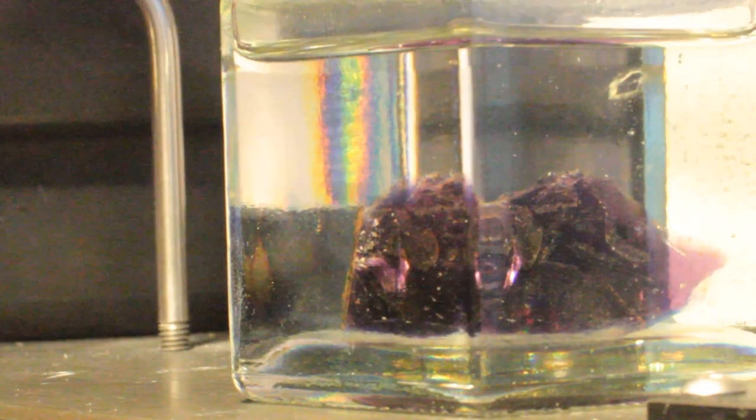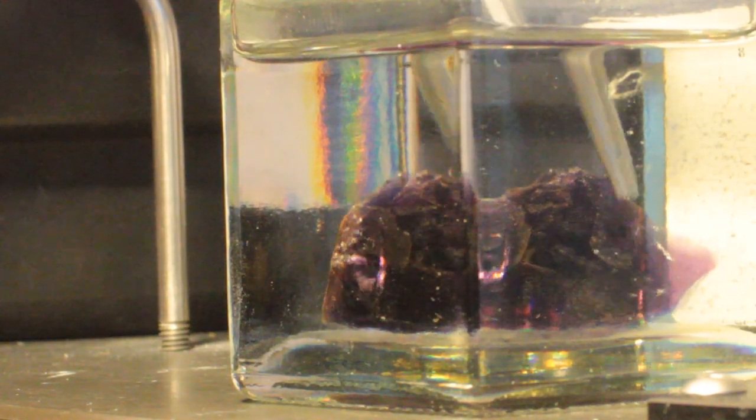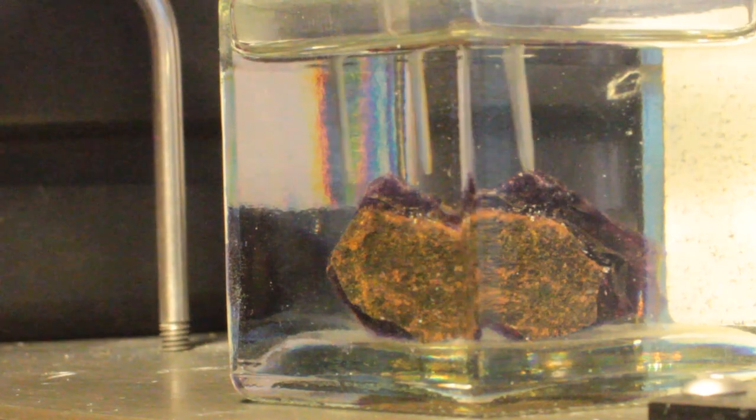looking for inclusions that are deep in the stone. I'm not seeing a whole lot. There's an inclusion there, but it's near the surface. There's something there, and of course the end here is all got to be ground off.